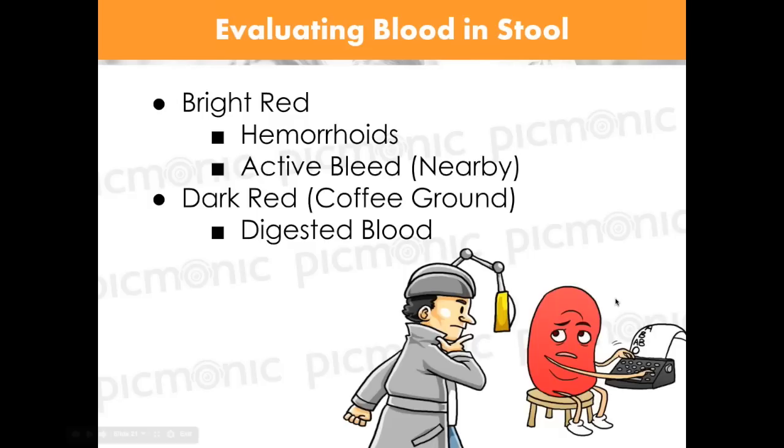Well, if it's from my stool, if I'm having these dark red coffee ground stools, then that's digested blood. It's curdled blood, essentially. Your body has digested it, and it's turned into this coffee ground, dark brown, black type substance. So if it's stooling dark red coffee ground type blood, it's probably digested, so it's an upper bleed that has worked its way all through.